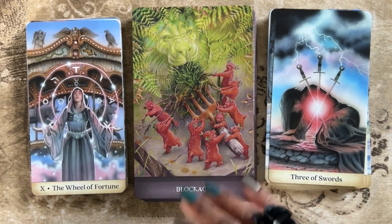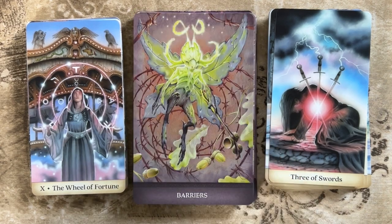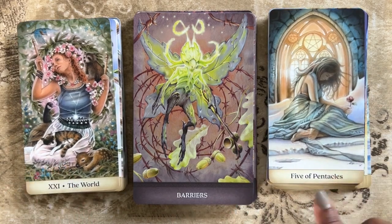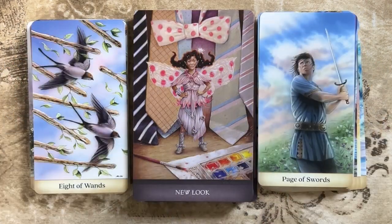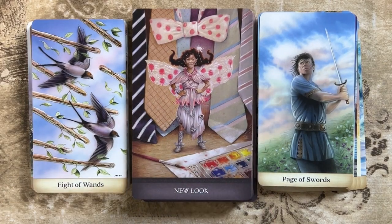And my friend, she also wears a Shayla. She wears hijab. So she would have that scarf over her head in that same way. So it really looks like her, you know? So the World, Five of Pentacles, and Barriers. Let's push them together just a little bit more so we can see. All right, New Look with Eight of Wands and the Page of Swords. I don't know. What do you guys think?